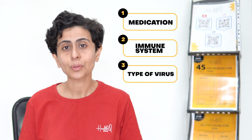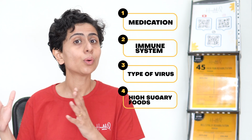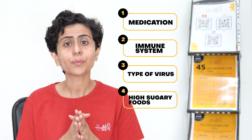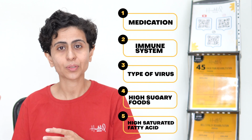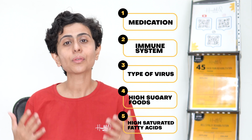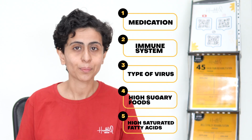If you are consuming food which is very high in sugar, which is very cold in nature, or if the temperature of that food is cold, or if you are having very high saturated fatty acids, fried items and all, then it's going to cause more and more inflammation in the body and will affect your healing process. So, if you want faster recovery, then take care of these three things.